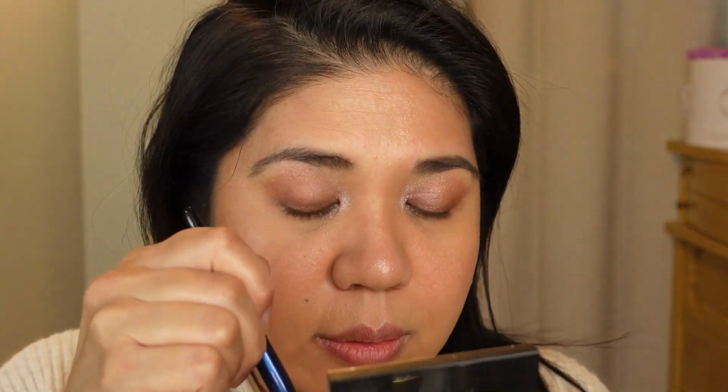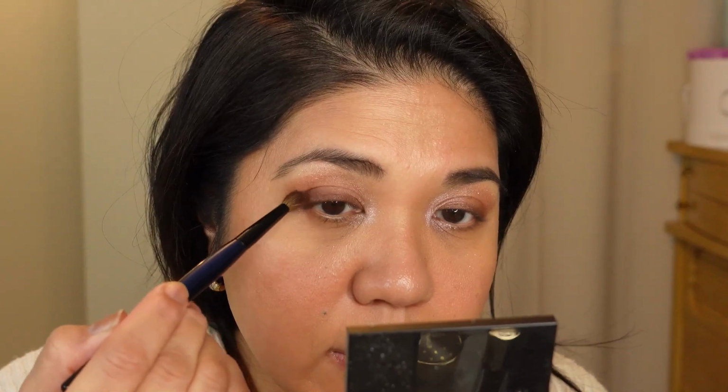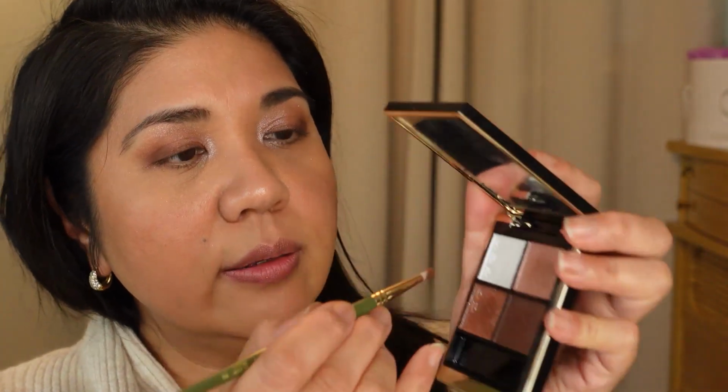See, I'm adding depth. I'm almost putting the deepest color near the lash line. Deepen up the outer V with that same brown. And then taking this shade again for the bottom, I'm just going to connect the bottom with the top. Okay, so it's a pretty light shade. It's very, very subtle.